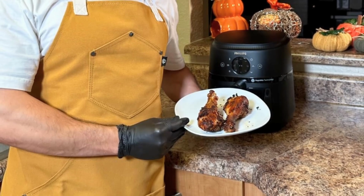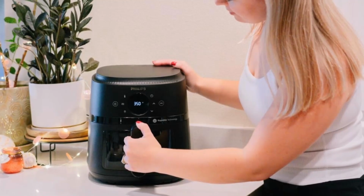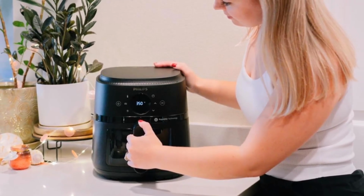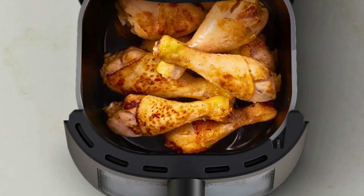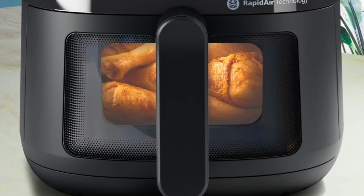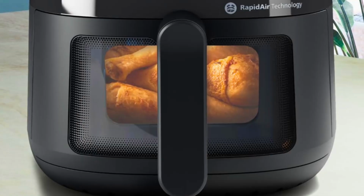With its RapidAir technology, 4.4 quart capacity, and a sleek cooking window, this air fryer delivers on both performance and convenience. Whether you're whipping up a quick weeknight meal or impressing guests with a multi-course spread, this appliance has you covered. What makes it so special? It's not just about frying, it's about redefining how you cook.